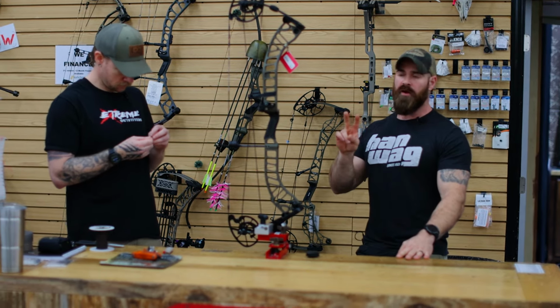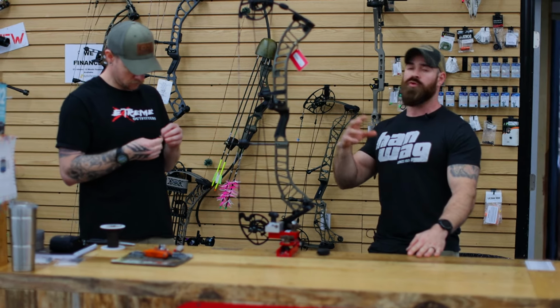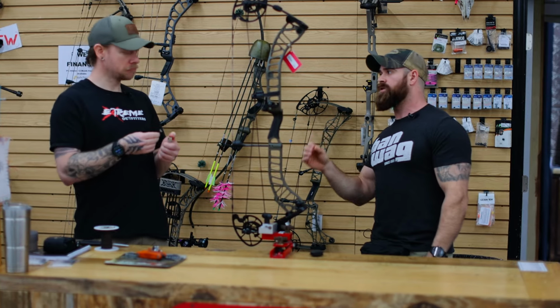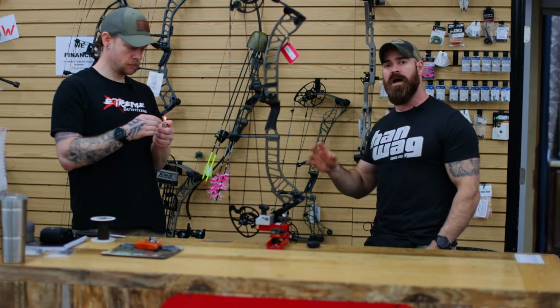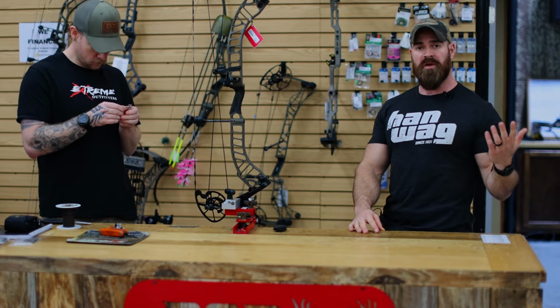And we're going to put two different arrows through it to give you guys the actual speeds of the bow, and then our overall impression of what the draw cycle's like, how it holds, and just how it feels in general to us. So let us go ahead, finish getting this thing set up, and then we'll step back here and put it through the chronograph and give you guys our opinions on the bow.